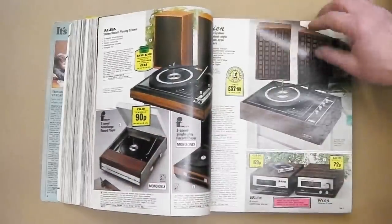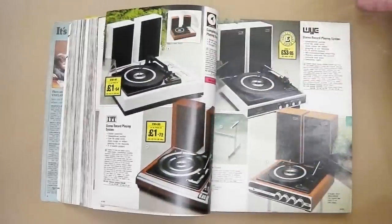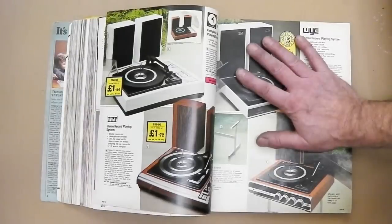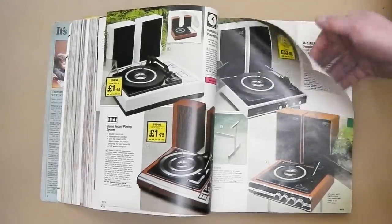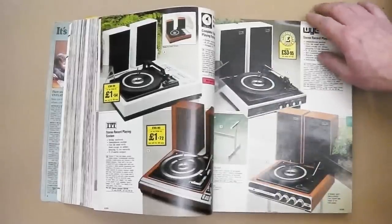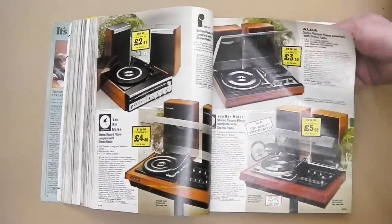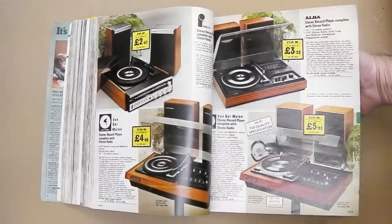Do you want me to carry on with this, or do you want me to do a part 2? If it's successful, we're halfway through the catalogue, everybody. If anyone's interested, I'll continue flicking through, or you can just skip out now, because the rest of this film's going to be going right through this catalogue.